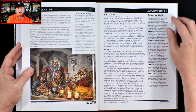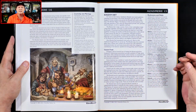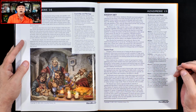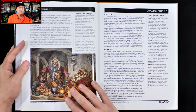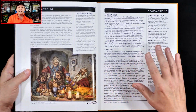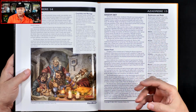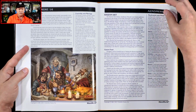And something else I really dig about HârnWorld and its releases is the fact that you can pick and choose what you want to use for your own homebrew game. There's nothing here that makes you have to utilize everything in these books. It is very modular, so you can take what you like and introduce it into your own game setting.